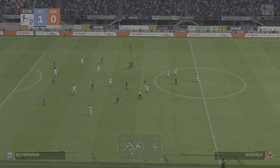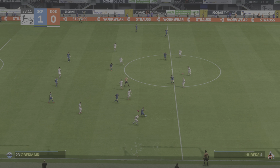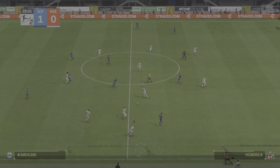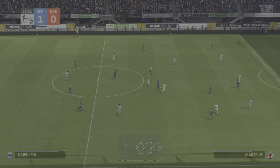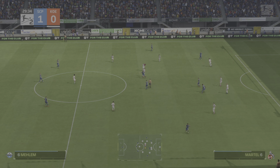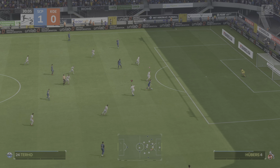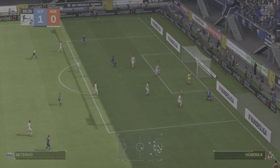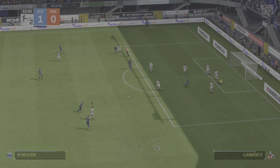Intense pressure. Mele. Not the best challenge, free kick. Oh, this is looking promising. Oh, that's top-notch goalkeeping, you've got to say. And a decent save, full credit.